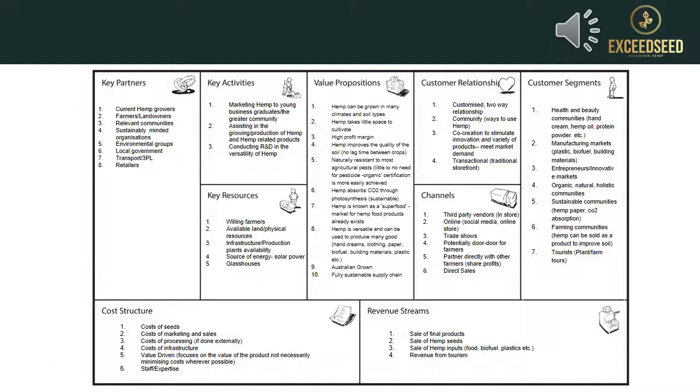Our key partners will include primarily hemp growers that we partner with, whether they be traditional farmers and landowners or hydroponic growers. Our other partners will also extend to relevant community members through to government and even the transport and technology industry. Our key activities will be marketing hemp products internationally, as well as assisting growers in delivering high-tech solutions to their hemp growing. The key resources will be the relationships we foster with the landowners and farmers to allow a collaborative approach to hemp production. The infrastructure and technology will also be a key resource that we offer.